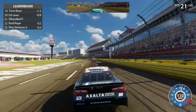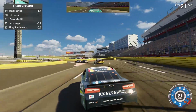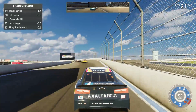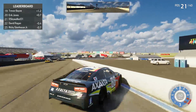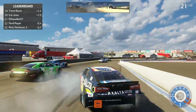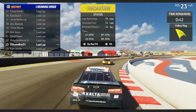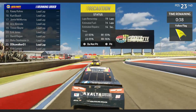Trying to keep David Reagan away from me. He was looking. The AI really do send it through that final chicane as I get on the brakes, on the curbing, and now out through this little section, very reminiscent of a street course, and then I get wrecked, or I wreck myself, I should say. Managed to get a yellow flag out of that, but that's a pretty big choke right there. So that wall, very unforgiving on the exit.